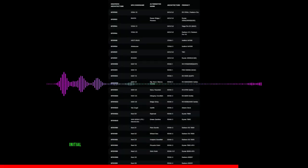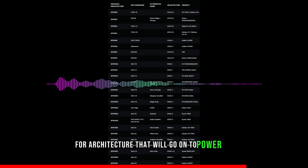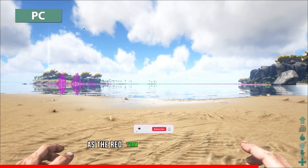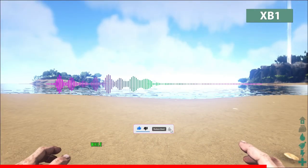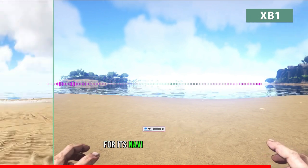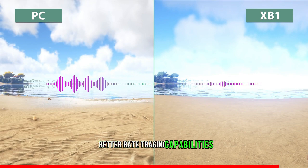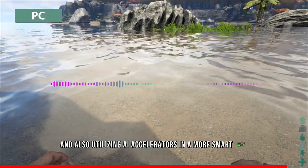So it's good to see that initial work is now beginning on AMD's next-gen RDNA 4 architecture that will go on to power the Radeon RX 8000 series. There are a lot of things to be excited about for the next lineup, as the Red team has promised to evolve the performance even further versus the RDNA 3 family, while offering a range of new features for its Navi 4X class of chips, such as a brand new graphics pipeline, better ray tracing capabilities, higher efficiency, and also utilizing AI accelerators in a smarter way.